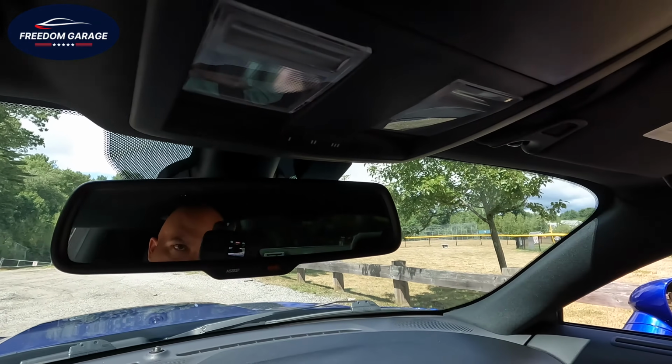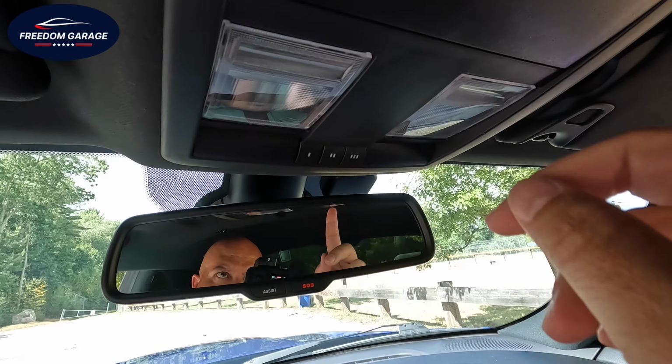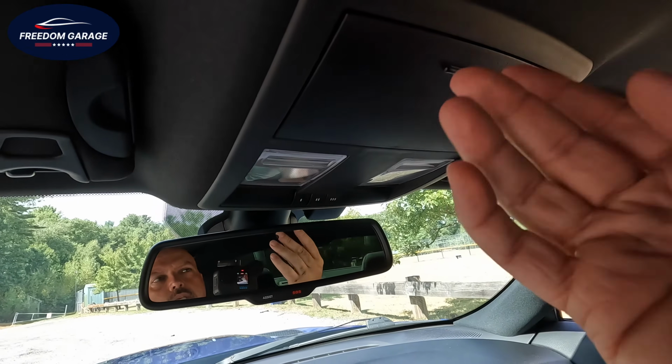Okay, and then up above the driver we have HomeLink, which is your garage door openers. You have some map lights, and most people use this for your sunglasses, although I have seen people put a taco in there. So first, before I take it for a drive, I'm going to give you that exhaust note on the startup, and it's pretty cool. It's pretty impressive.